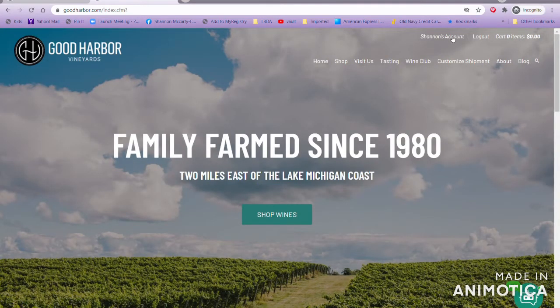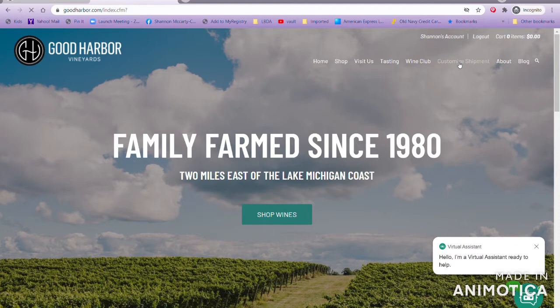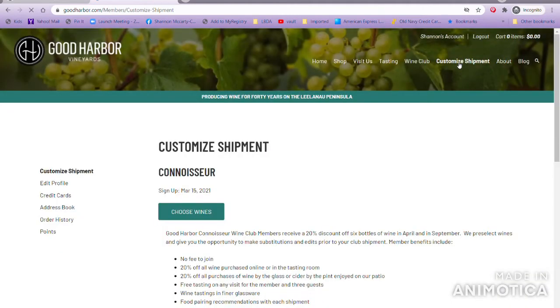instructions. You can tell when you're logged into your account because you will see your name in the upper right hand corner of the screen. Click Customize Shipment to get started. You are now in your Wine Club account profile. Click Choose Wines when you are ready.